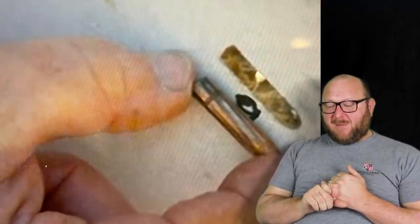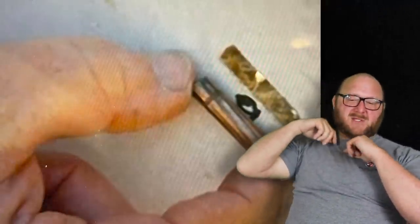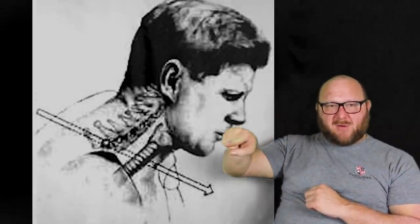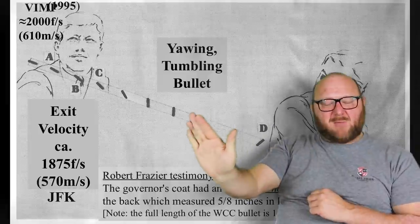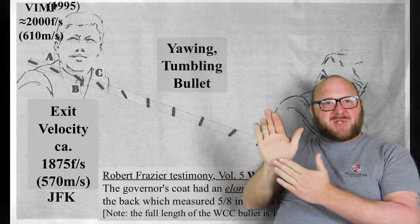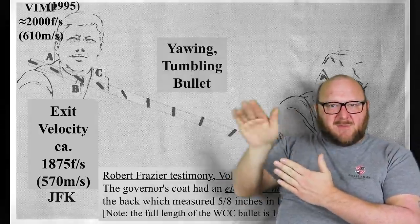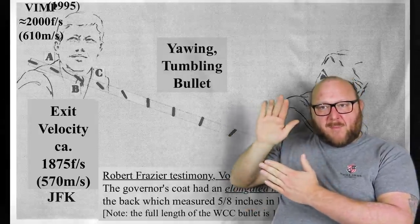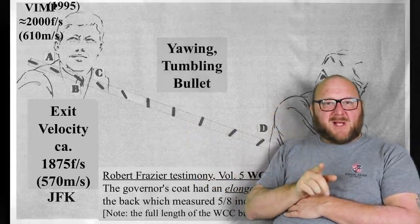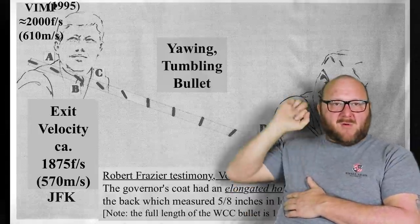The bullet that struck Kennedy in the back exited his throat. We know that. It came through and exited his throat. If you look at how Governor Connally was struck, it wasn't a straight bullet hole. It was yawed. The bullet hit sideways. Now, in order for a bullet to hit sideways, something has to obscure it. Something has to knock it off its axis. So the bullet was unstable at the point where it hit Connally. That completely eliminates the possibility of that being a single shot, because if it was a single shot, it would have been a round hole going inward.